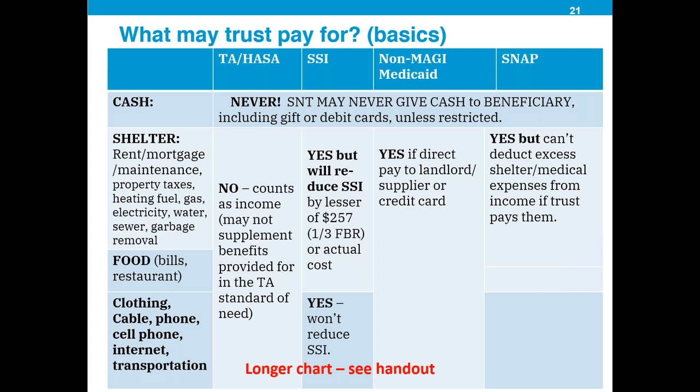$257. All right. With regular Medicaid, and when I say regular Medicaid, I mean non-MAGI Medicaid, which is a fancy way of talking about the Medicaid that I think most of the people on this call are accustomed to. It's Medicaid for age 65 plus, people who are disabled or blind, as opposed to Medicaid under the Affordable Care Act, which is for the younger population who are not on Medicare. So with this non-MAGI Medicaid, that's the great thing. Your client's putting money into a pooled trust. Yes, the trust may make a direct payment of the rent or the mortgage or the maintenance to the landlord or the bank that holds the mortgage.